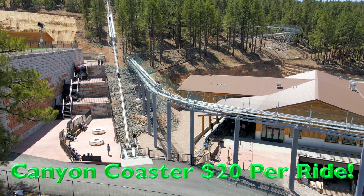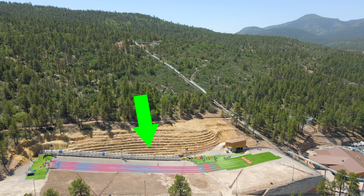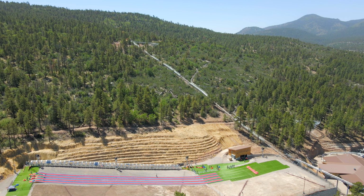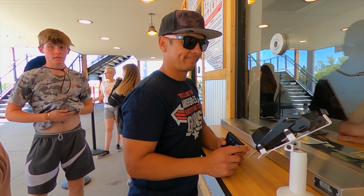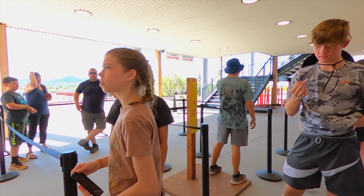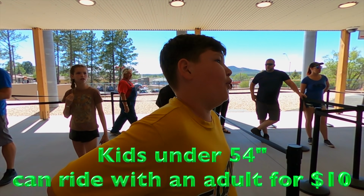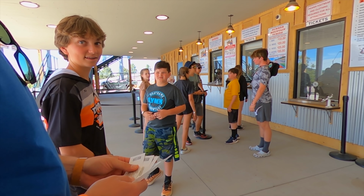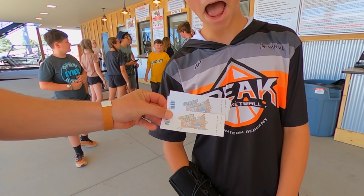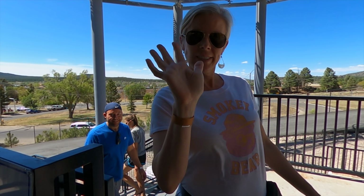So the main attraction, the Canyon Coaster, is $20 per person per ride. They also have these mountain tube slides which you can purchase rides for, but we didn't do that this time. It's 20 bucks a person, so 80 bucks. Unless you have a small kid, then it's 10, and you have to ride with an adult. Okay, so 10 and under with an adult. Let's see the tickets. Golden tickets. That's it for the details. Now let's head upstairs and get on this coaster.